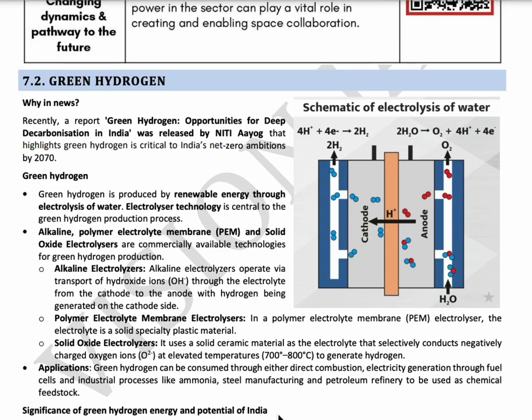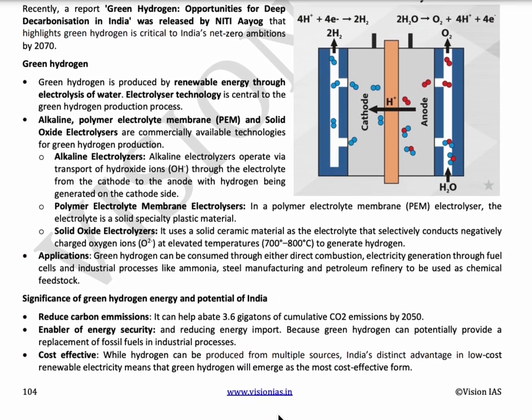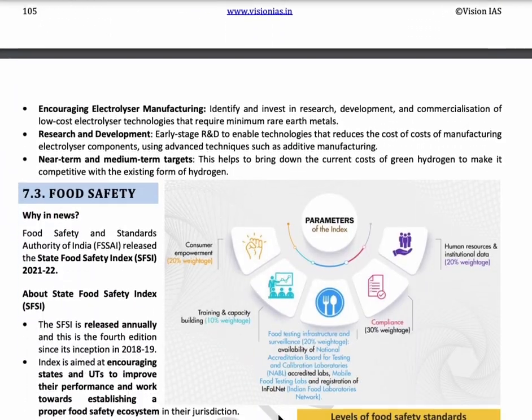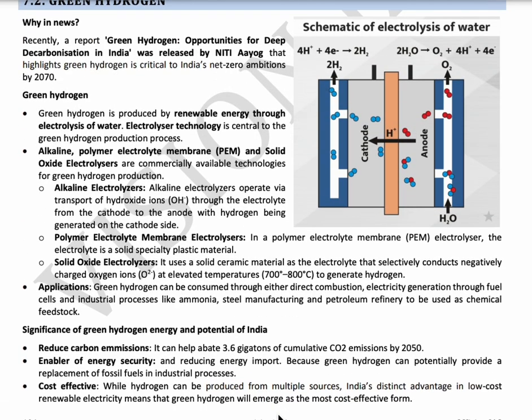Some other technologies for green hydrogen production are, first, alkaline electrolyzers technology, polymer electrolyte membrane electrolyzers and solid oxide electrolyzers. These are some of the technologies to promote green hydrogen in India.